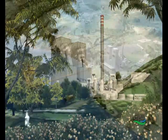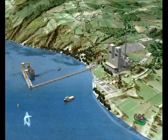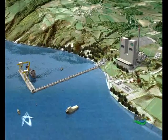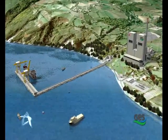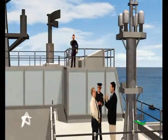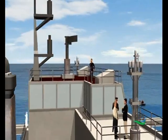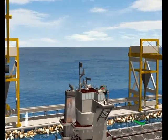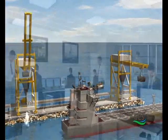Utilization of seawater for cooling is another environmental benefit of this project, which preserves underground water resources of the area. All fresh water requirements of Gerze power plant, such as demineralized water for boiler, firefighting, and service water and potable water, will be provided from desalinated seawater.